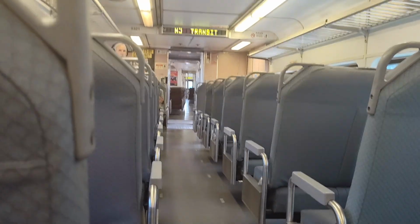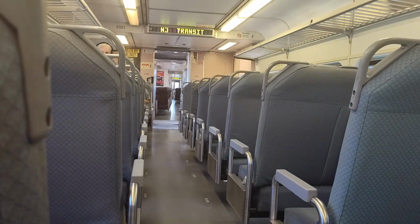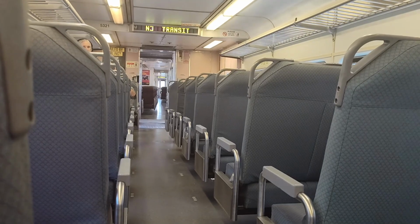After a smooth hour and 13 minutes of gorgeous views, we make our final and incredibly sharp turn into Long Branch Station, the end of the line for today.